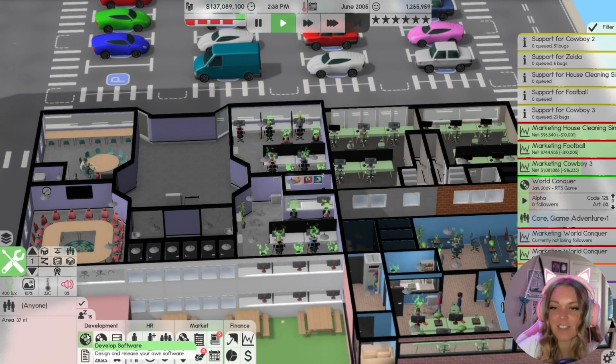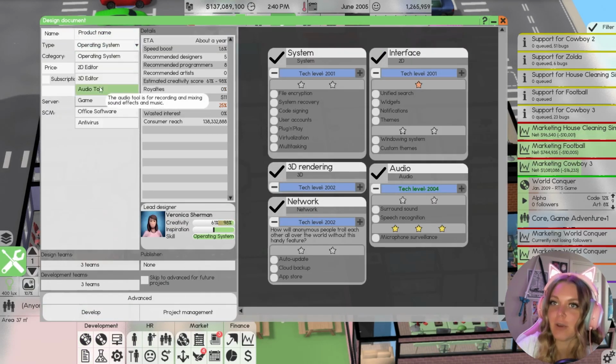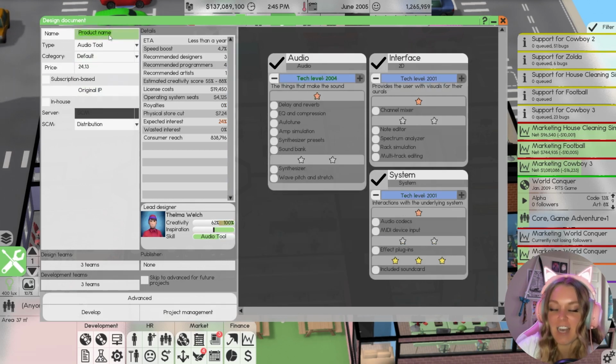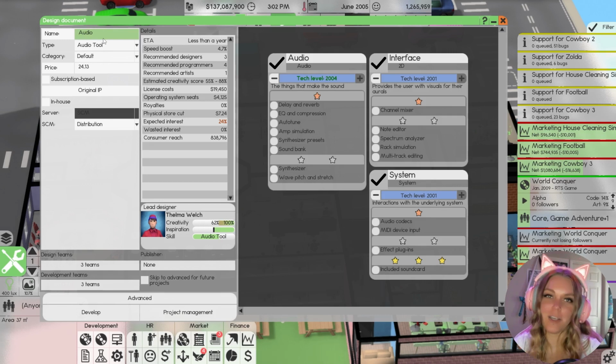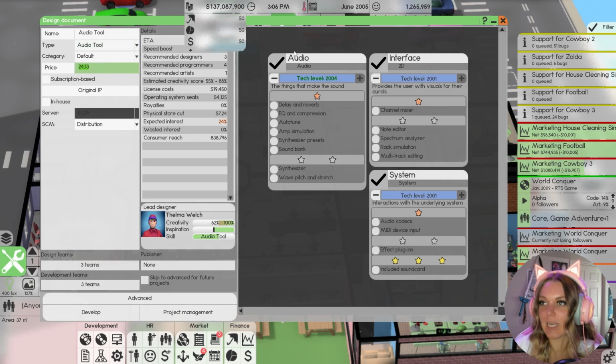And now it's time for us to develop our first audio tool. There we go. Let's call it, why don't we call it audio tool? You guys like that idea? We're gonna raise it up once we get everything kind of sorted.